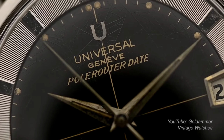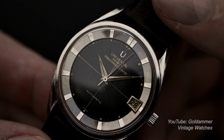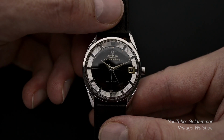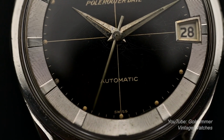Second one is designed by Gerald Genta, but it's not the aforementioned Nautilus or Royal Oak. It's the Universal Genève Polerouter. This is a beautifully designed watch. It's got a nice crosshair on the dial, that shimmering minute track, and those long twisted lugs that just suspend the case so beautifully. It also has a trapezoidal date window that bridges the gap between the square and the circle. This pays respect to the watch design as a whole. It's not added on, it is integrated within.